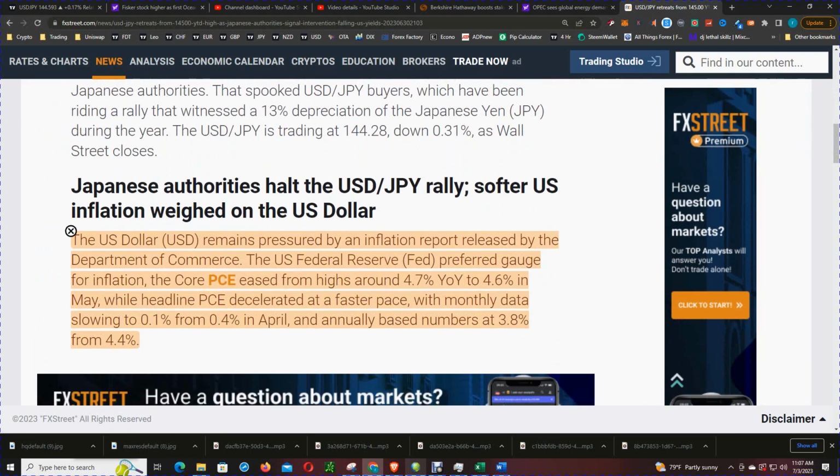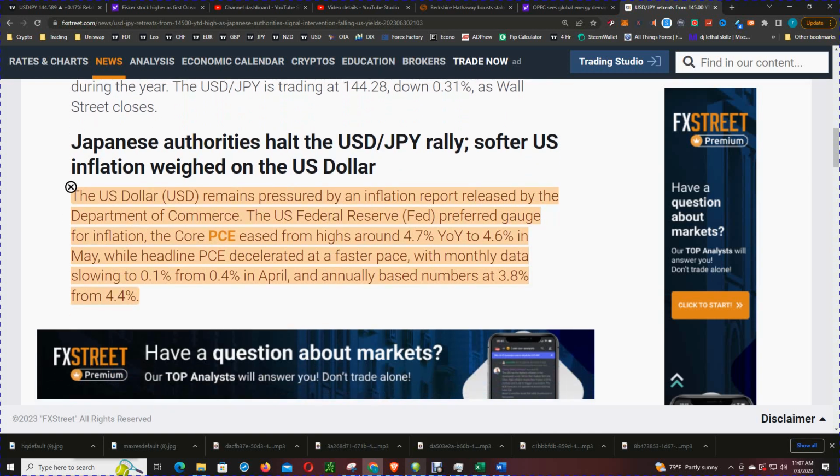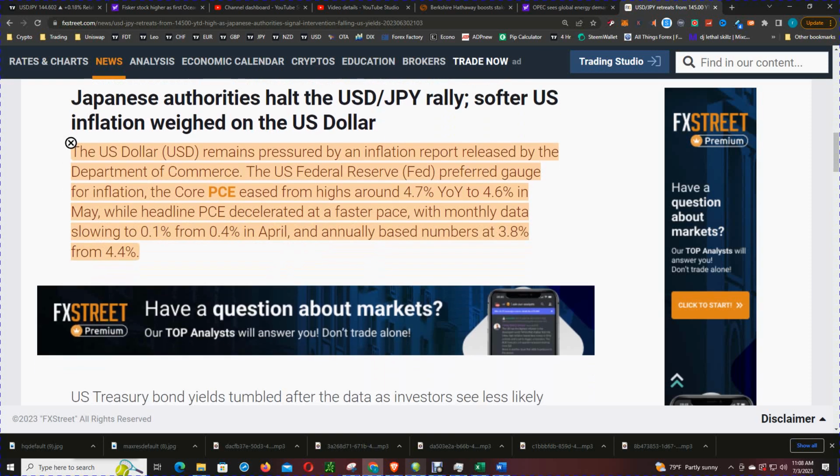All right. So the US dollar remains pressured, this is from last week, by an inflation report released by the Department of Commerce. The U.S. Fed Reserve's preferred gauge for inflation, the core PCE, eased from highs around 4.7% year over year to 4.6% in May, while headline PCE decelerated at a faster pace, with monthly data slowing to 0.1% from the 0.4% in April, and annually based numbers at 3.8% from 4.4%. So the Fed's job of increasing interest rates to put a ceiling on inflation is working after 12 or so months.